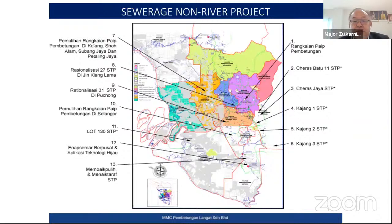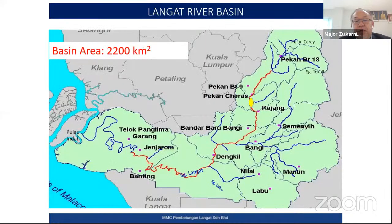In the sewage non-river projects, there are about 13. Initially, there were 3 plants under the catchment of Langat: Cheras Batu 11, Cheras Jaya, Kajang 1, and Kajang 3 STP. And we consolidate these plants into one single plant. We call it Langat Sewerage Treatment Plant. This is the Langat River Basin. We are located at the yellow color. Our catchment is about 77 square kilometers.